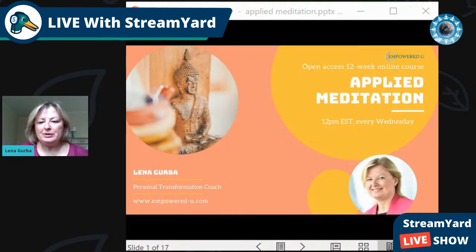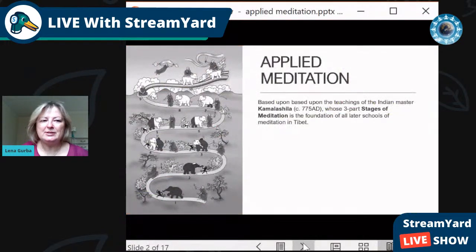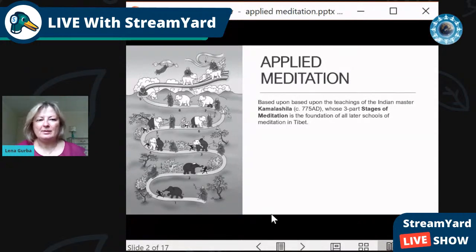And I will share with you a chart that we started our course with. I hope you can see it, it's that chart that has all the nine levels, and it's based on the book, the teachings of the Indian master Kamalashila. That book is the foundation for this course. So this course is a little bit technical, I'm very well aware of it. It's for somebody who seriously wants to delve and explore the benefits of meditation and tinker with their practice. And if you, like myself, are interested in that, this course is perfect for you.